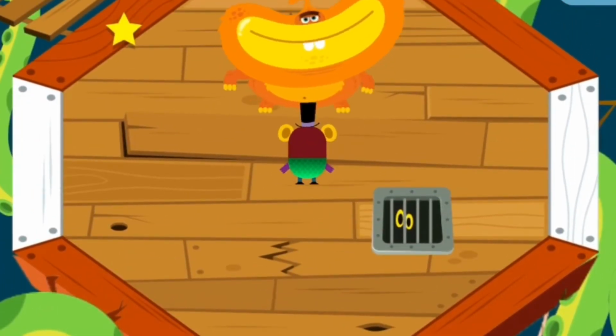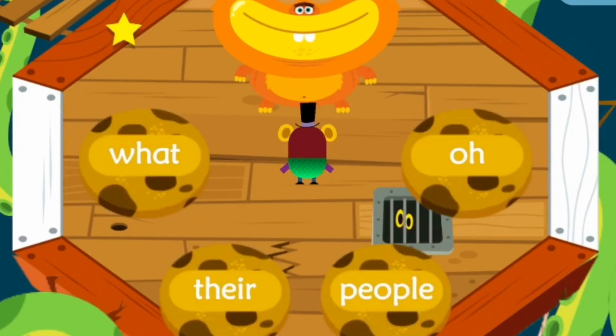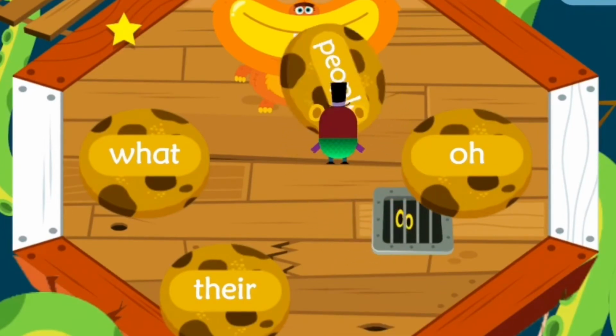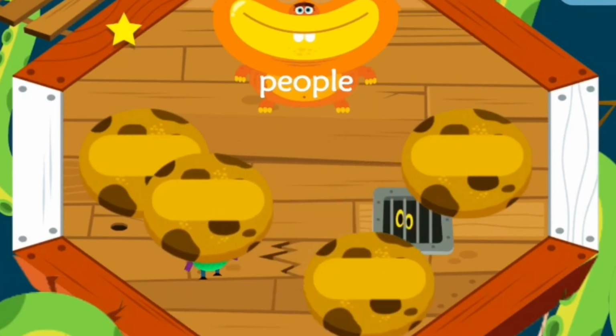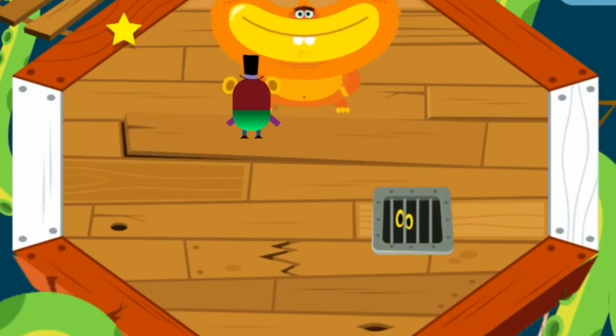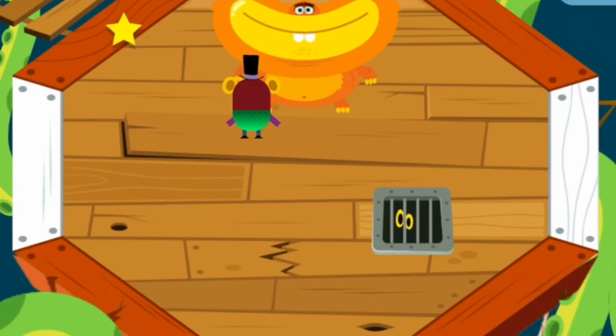She's back again and hungry for more word cookies. Feed her the word people to make her happy. Read the word on the beast's tummy there, and find the word people that sounds the same. Blah, blah, blah. The hungry beast said she really likes those words. I think that means thank you.